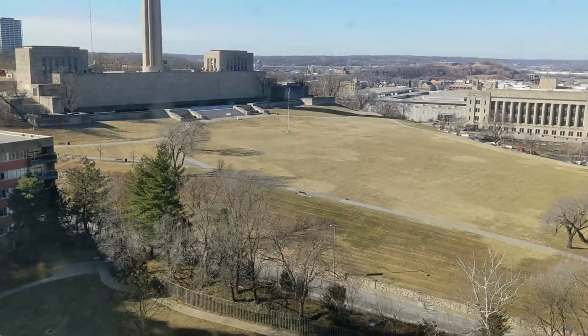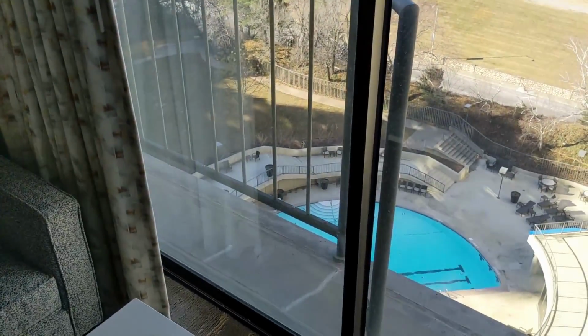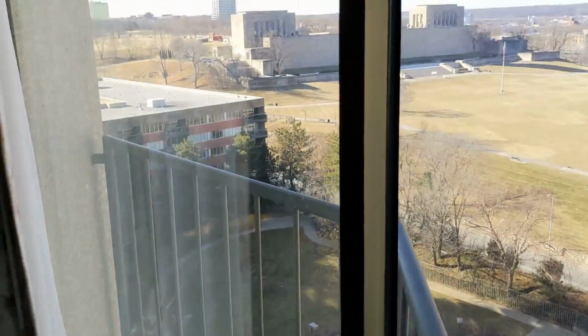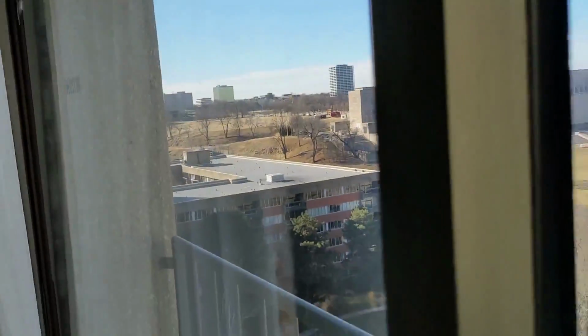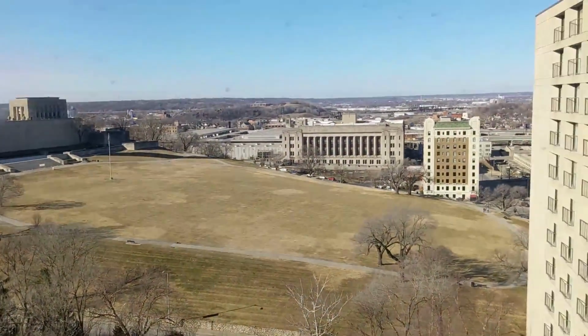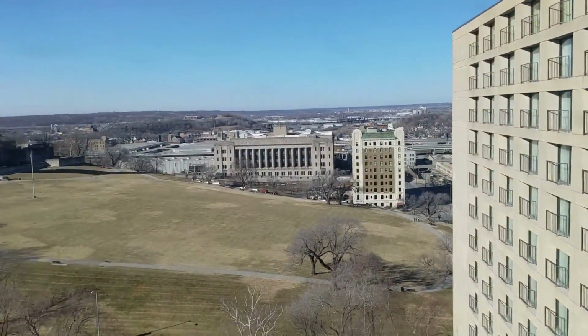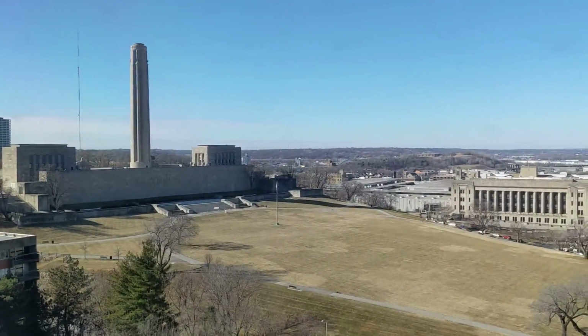I can't complain. It seems that they have a faux balcony. I mean, I guess you can open this maybe. I don't know if this is sliding for real. But I think it might. Yeah, I think it might open. But you got a little spot to hang out in. The Westin at Crown Center in Kansas City. This is where we're at.